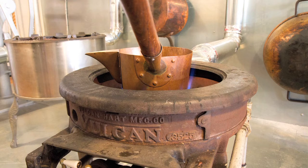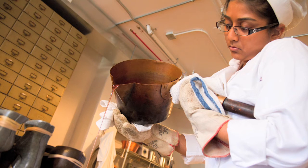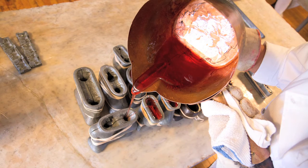That's a 1920s Vulcan gas candy stove. It came out of an old candy kitchen. These are old clear toy candy making pots. Using the old equipment is part of the tradition. Davina is pouring a batch of red clear toy candy.